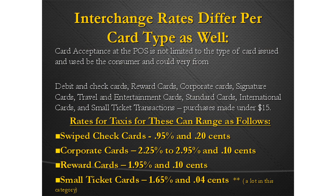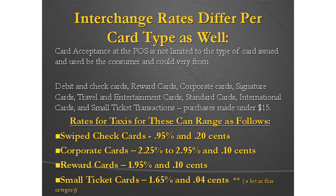So basically, what are the different card types that also affect that base interchange rate? Because remember, there are more card types. There are rewards cards, there are check cards, corporate cards, signature cards, travel and entertainment cards, standard cards, international, and small ticket, which taxi cabs have a lot of small ticket transactions. Those rates for a swiped check card is 0.95% and 20 cents. So you can see it's lower because it's a check card, and Visa sets lower interchange every time you pay with a check card. With a corporate card, it's higher because you're paying for that business to get their statements reconciled by Visa at the end of the month. There's a higher cost for that at a 2.25 all the way up to a 2.95, depending on the type of corporate card.